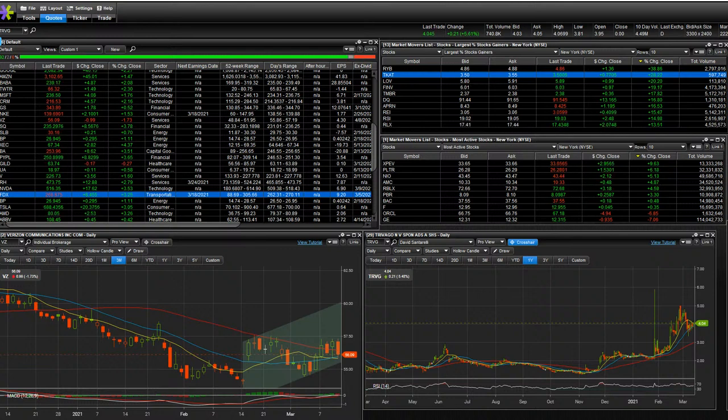Disney's looking good there. Nice continued climb. Love what I'm seeing here, team. Microsoft is the May expo. Look at Trivago go here, guys. Another big run here on Trivago. And remember, that was one we picked up the shares.